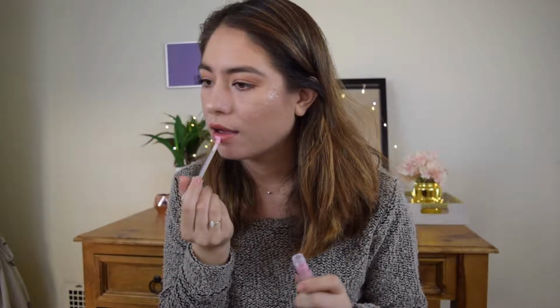Ooh, that's a good noise. Okay. A little more prismatic than I was hoping. Yes, I wanted shiny lips since I do have a very matte look on my eyeshadow today. Oh, that tastes good.